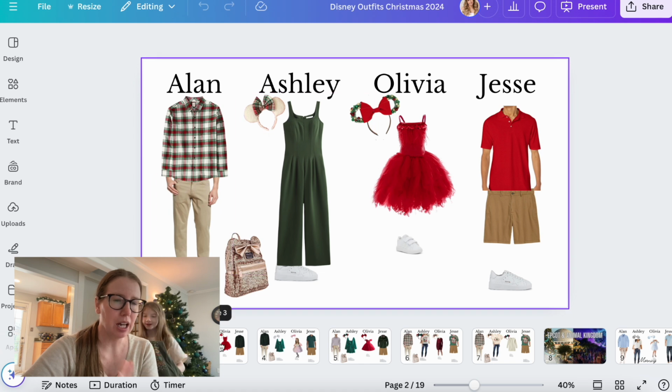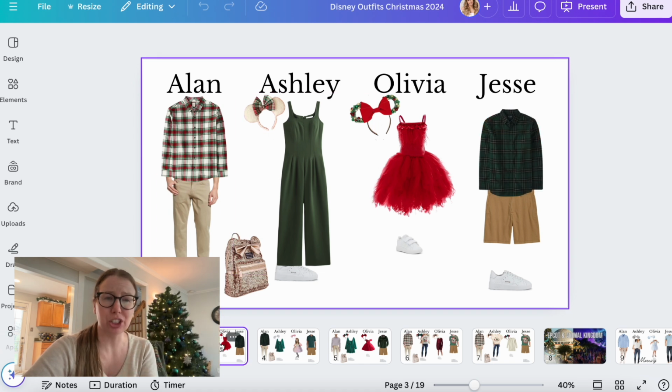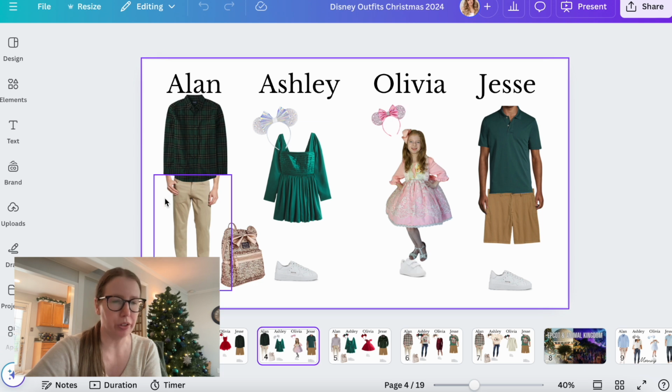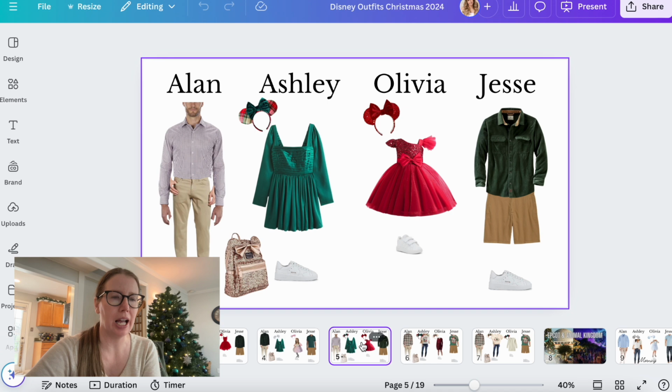And then again, I wasn't sure which shirt for Jessie. He has one similar to this, so I threw that in there to see what it would all look like together. This is a dress that Olivia has. I threw a picture in there of her wearing it. All of us wearing green. Different dress option that I had on Amazon, and I let Olivia pick which one she wanted. That's a maroon shirt that Alan already has.